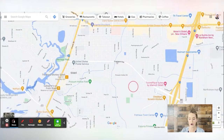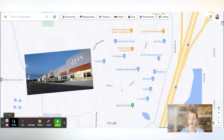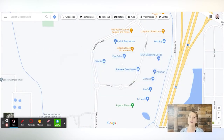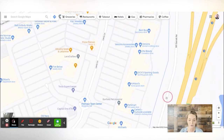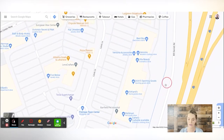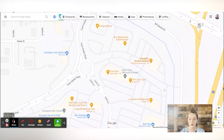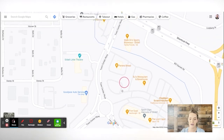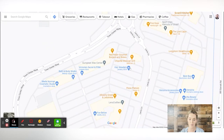Now, if we hop on Fremo, Fremo Avenue will take us to the Fremo Town Center. The Fremo Town Center has so many great restaurants and shopping, of course. So just to name a few, there's TJ Maxx, Kohl's, Michael's, PetSmart, Kirkland's, Dick's Sporting Goods, Ulta, Best Buy. Some of the restaurants include Longhorn, The Lost Cajun, Five Guys, Cheddar's. Cheddar's is so good if you haven't been there. Panera, BJ's, Walk-Ons. There's a Starbucks over there, Red Robin, Chipotle.